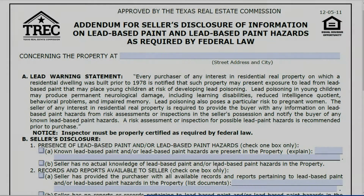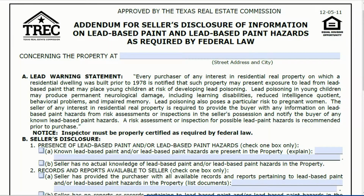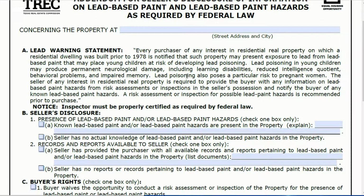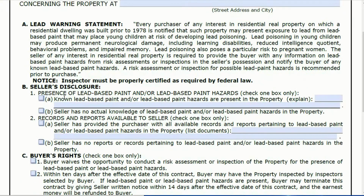All right, this is the form for the lead-based paint disclosure addendum. Property address will go up here. First section is a warning statement on lead. Please read through that in its entirety. It's got some good information to know. Section B is the seller's disclosure part. This is the part for the homeowner.